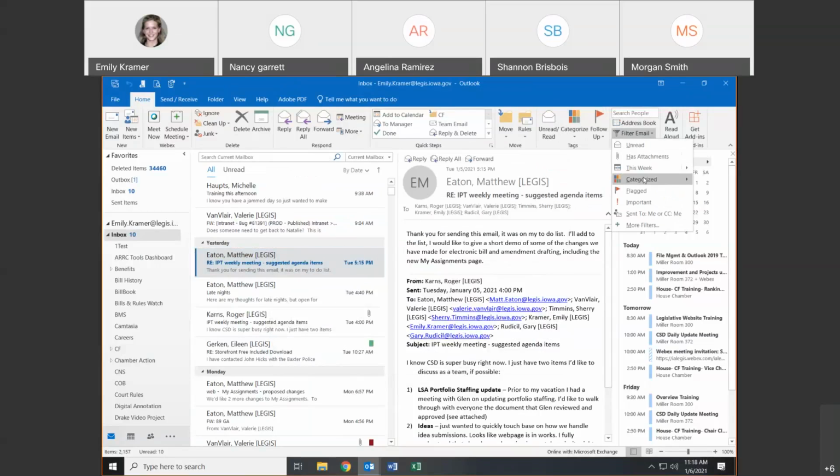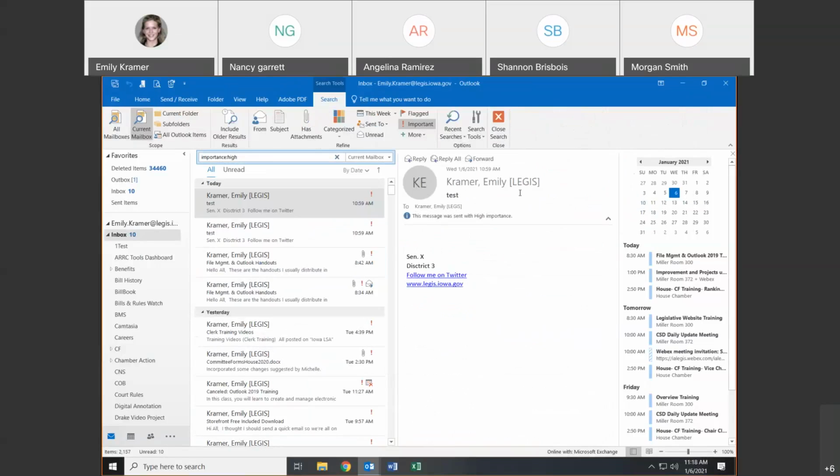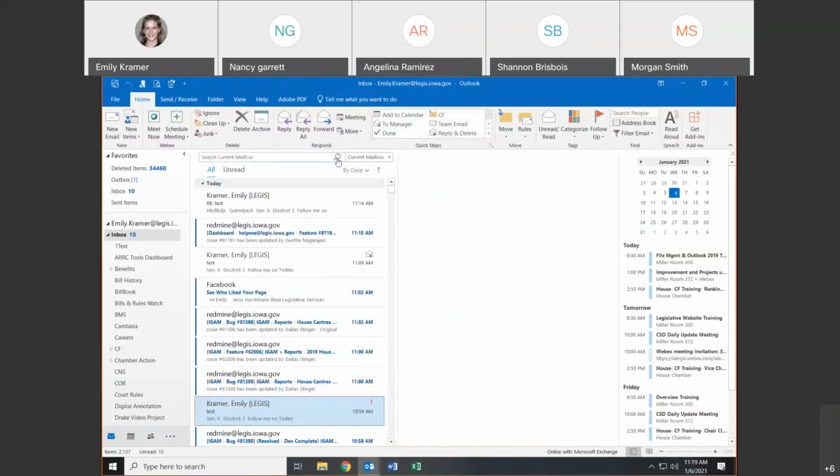Filter email, this allows you to filter out certain types of email. So if you want to just see all of the ones that have been flagged high importance, you can pull those out this way, just a way to filter out the messages. Again, when you're done, just click the close. It goes back to showing you your regular inbox.